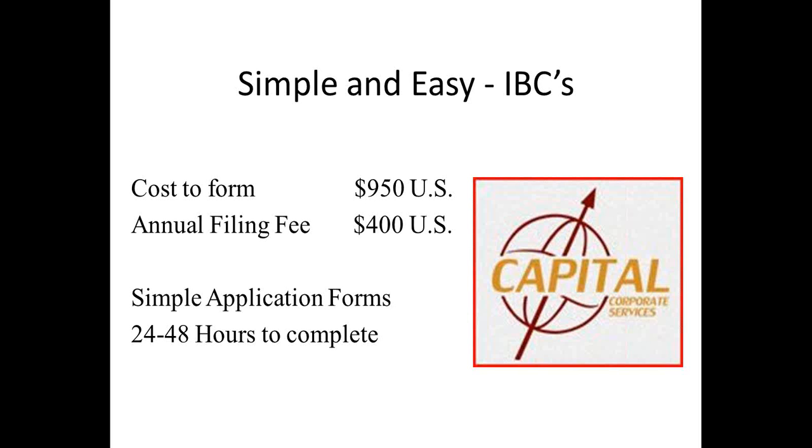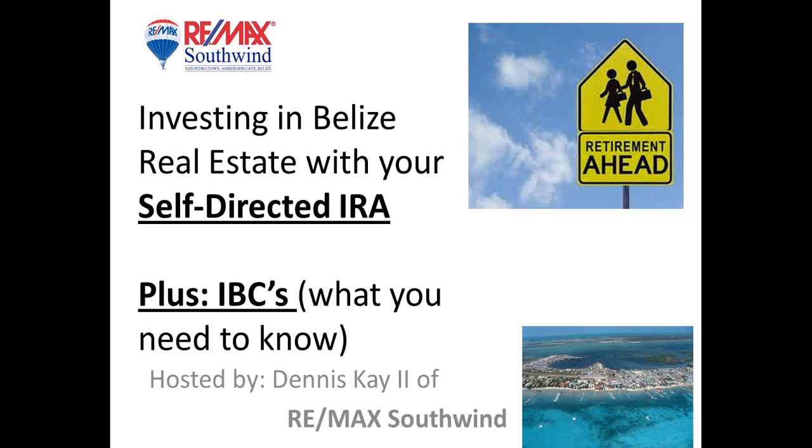Capital Corporate Services has an office right here on Front Street, and they maintain all the IBCs right there. I like that because you can walk into the office, speak to them, and pull out your paperwork. You can make adjustments, whatever you want to do, and it's very, very simple.